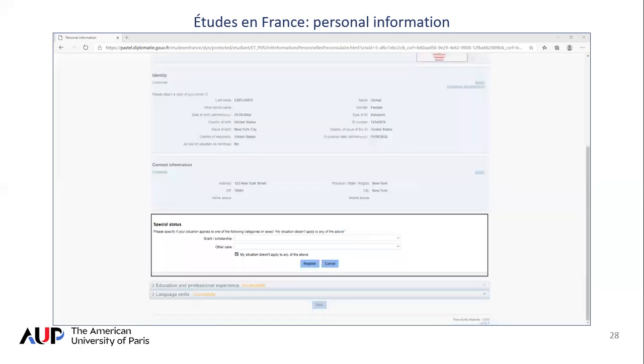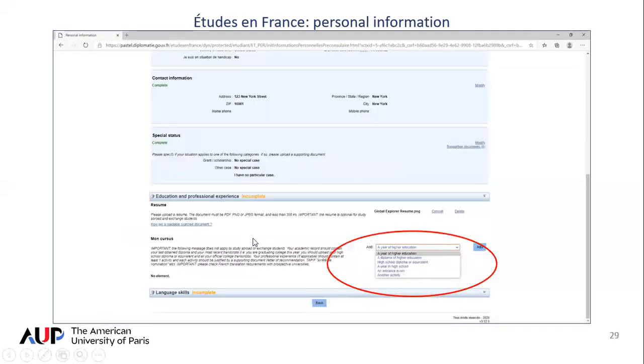For the special status section, choose my situation doesn't apply to any of the above. Under the Education and Professional Experiences tab, upload a resume. So this can be a list of any extracurricular involvement similar to the list of activities you submitted for your admissions application. It is important to note that it must look like a resume and it can't just be a long text. So you do want to make sure it's formatted like a resume.